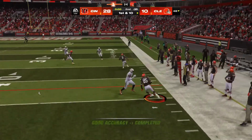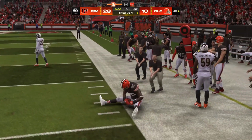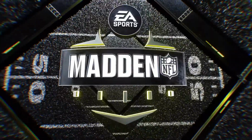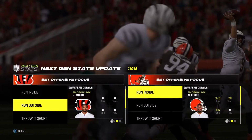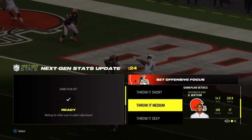Watson got an open man. That's David Njoku, the tight end. And he'll go down inside the 45 before going out of bounds. And okay, so much for our halftime break. Apparently we're going to get right back to it.